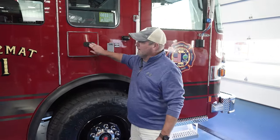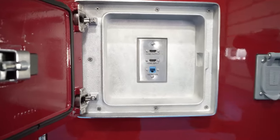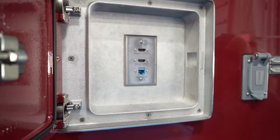All right, so coming down this side of the truck, we're about back to the officer seat. We wanted to have the capabilities also for other agencies. If we were working on a multiple agency response, they can also tie into our system, or we could tie into their system with input and output on this side of the truck, so we're away from each other.